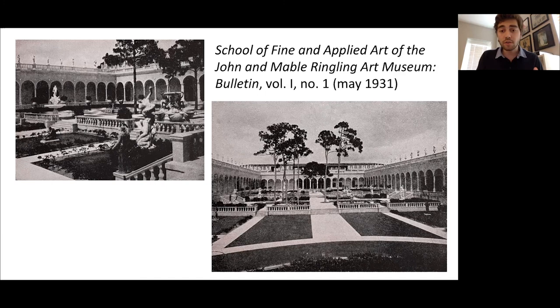I wanted to show this just to let you know that what you're seeing today when you walk through is not how John Ringling had arranged these sculptures, and that there are actually far fewer on display today than there were when the museum opened. We know from photos like these and guidebooks that they were pretty packed in.